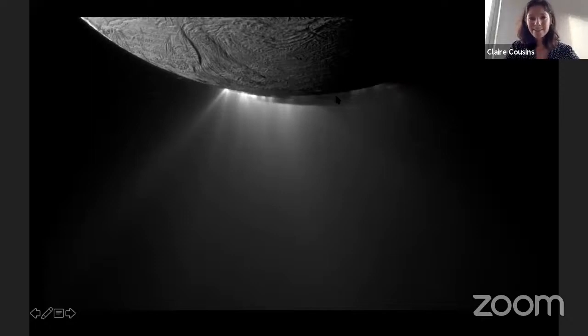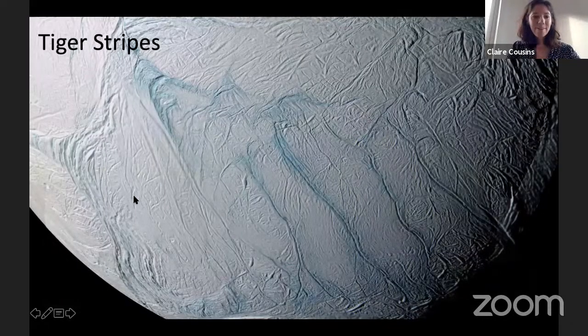This is one of the Cassini images that you can see here. And you can hopefully see very clearly these jets of material coming out from the south polar region. And this is where they're coming from. So again, this is another spectacular image from Cassini.